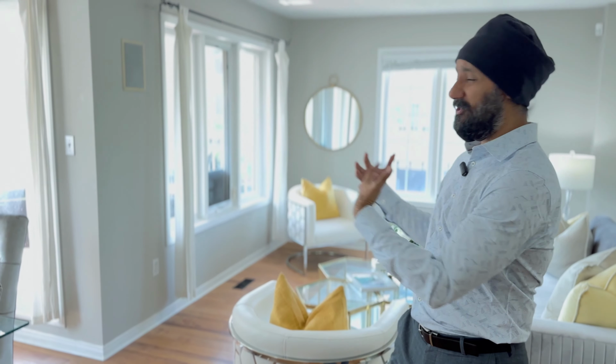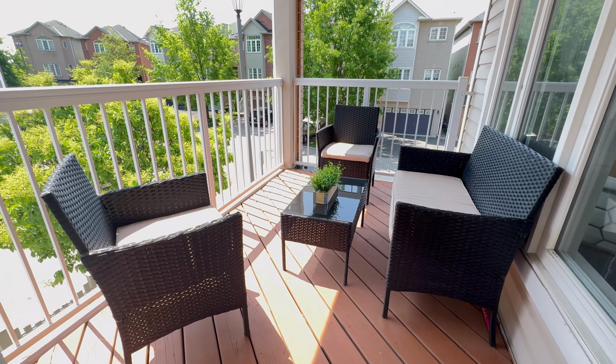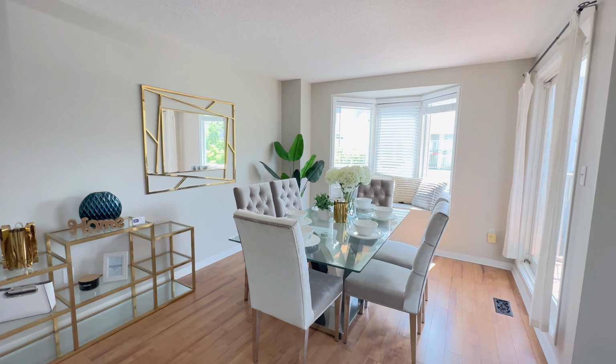Thing I like about this house is the layout. Nice tall windows, lots of sunshine coming in. You have a proper living space facing the balcony and a dining area which can easily seat 6.